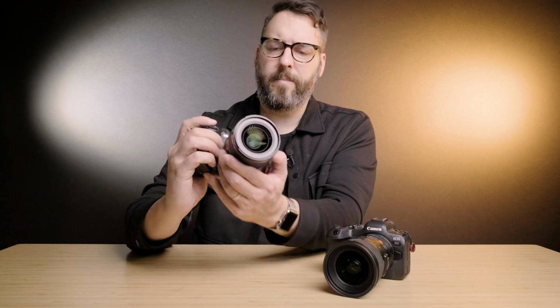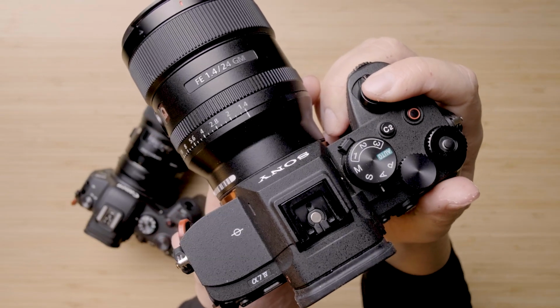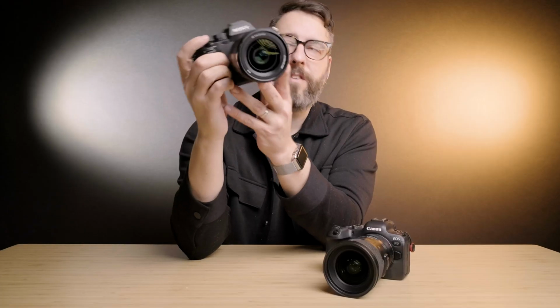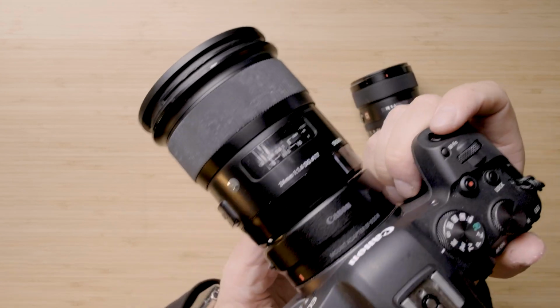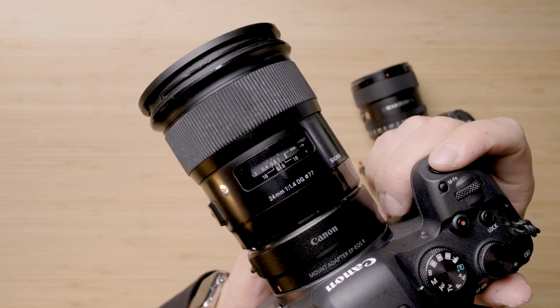I believe the Sony A7IV comes in at 10 frames a second. So if you want to hear that, you can definitely feel it, and it sounds pretty chunky. And I believe the Canon is supposed to have 12 frames a second on mechanical shutter. It doesn't sound like it's as fast, but maybe that's just because it is a little more subtle.